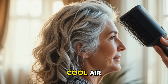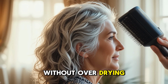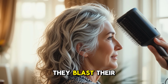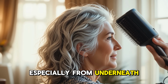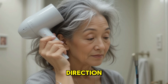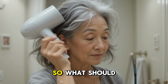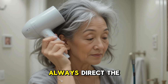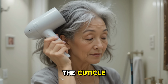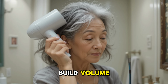Alternating between warm and cool air can help reduce frizz and help lock in the shape you're creating without over-drying the cuticle. Now here's where most people go wrong. They blast their hair from every angle, especially from underneath. This creates frizz, lifts the cuticle in the wrong direction, and forces the hair to puff out instead of laying smoothly with volume. So what should you do? Always direct the airflow down the hair shaft, from roots to ends. This seals the cuticle, adds shine, and keeps hair looking healthy, even as you build volume.